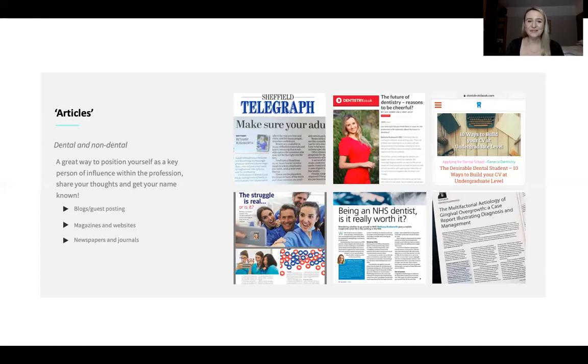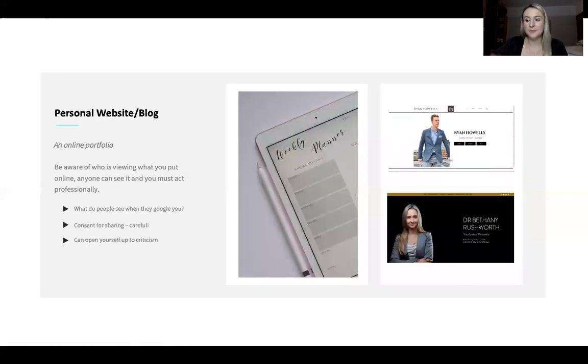On the slide, I've got some examples: writing for the Telegraph, dentistry.co.uk, Young Dentist magazine, a few different FMC publications, and Dental Notebook, which is an online website, and I did a blog post for them. So there are loads of different ways you can get your name out there, share your opinions and thoughts, and try to help educate and share your knowledge.